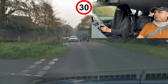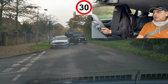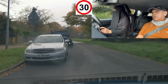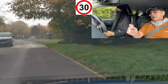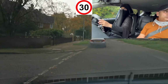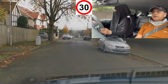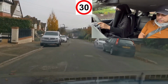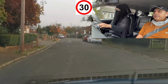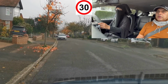After 100 yards, turn left, Luckton's Avenue. And this turn left, coming up here, turn left. End of the road, turn right, Russell Road. Thank you.